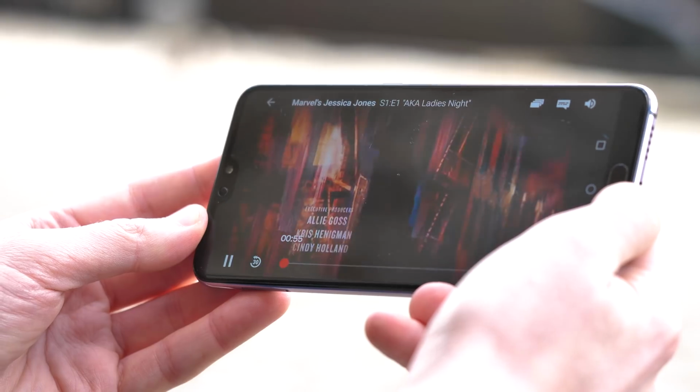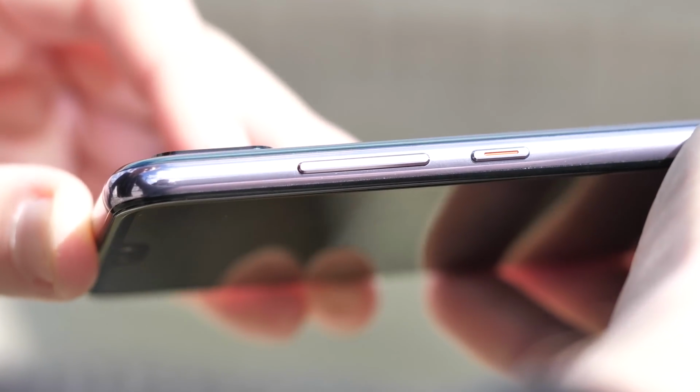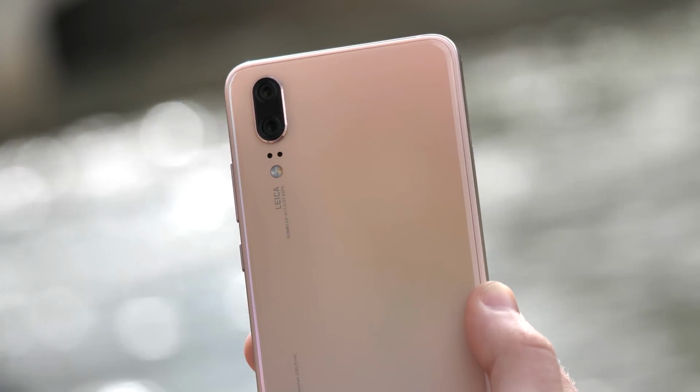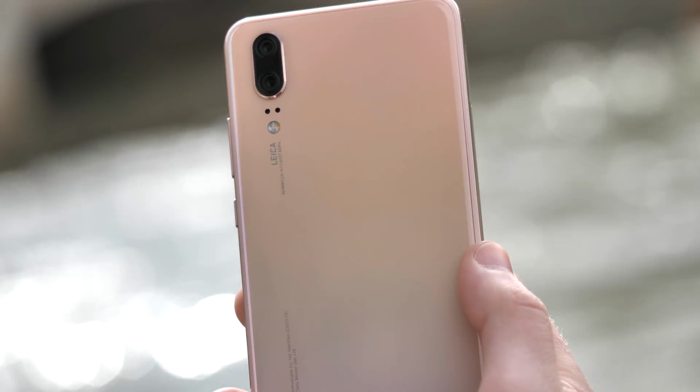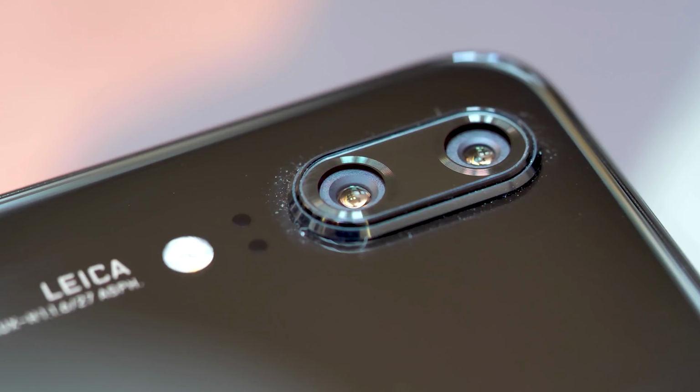That's about it though. Aside from size, there's a small but important physical difference in the build of the standard P20. Unlike the Pro, where the glass back panel is curved right into the metal of the body, there's an unsightly plastic seam in the standard model, which instead uses 2.5D glass with a tapered edge. It's less noticeable in the darker models, but stands out clearly in some of the brighter colours.